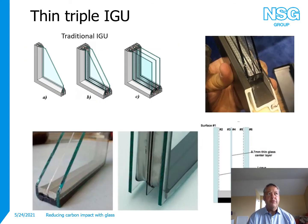Another product concept, which is fairly new to actually being implemented, but has been around for quite a while, is what's called a thin triple IGU. So the idea on this is the top left picture here shows how we traditionally make IGUs in windows. So monolithic glaze, single piece of glass. Double glazed unit is 2 pieces with an airspace. Triple glaze is 3 pieces of glass with 2 airspaces. So in terms of embodied carbon on the glass, 1 piece of glass, 2 pieces of glass is twice as much embodied carbon. 3 pieces of glass, 3 times as much embodied carbon. So you think, okay, well, that's pretty straightforward. But the other thing that comes along with this is look at all the extra framing.